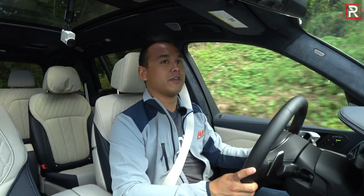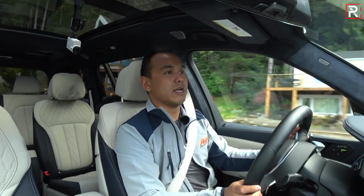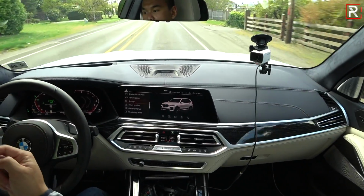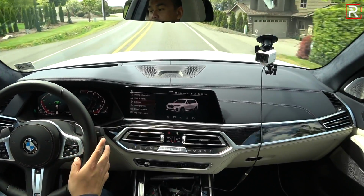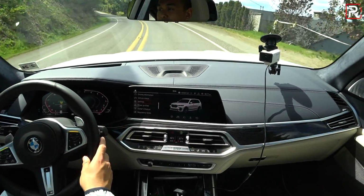Now, it does have the advanced driver assistance package, so BMW basically says it has their active traffic jam assistance. When you turn the system on, you can see that the camera watches my face. It shows a green steering wheel icon here. This is supposed to allow you to drive at low speeds hands-free, but you're supposed to still keep your hands on the wheel.